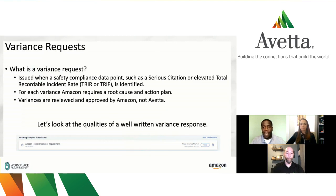Variances are reviewed by us, by Amazon, not Avetta. Avetta is just collecting the data for us. What happens is that when you guys come to request, our team, which is myself, Amy Hayatala, that you guys met earlier, and Nesta Benavetta, as we go through each of them and we start to look at the quality of the request feedback, does it give us enough information?